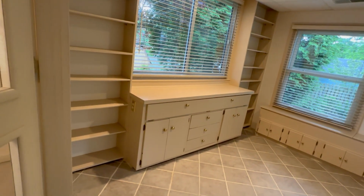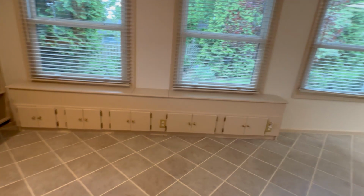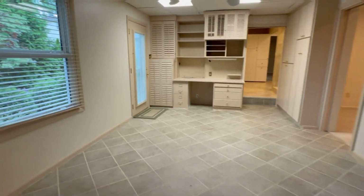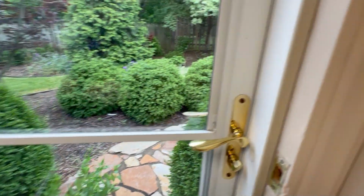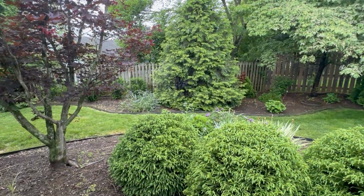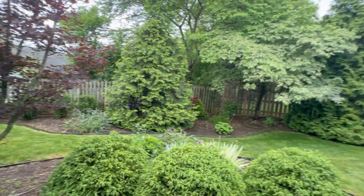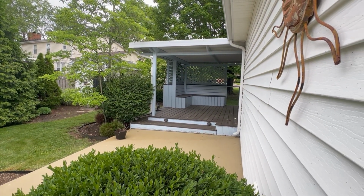Now look at this room out here. Maybe this was a, I don't know, a craft room, a homeschool room. Look how large this space is, all tile. We're going to take a quick look outside because whoever lived here did such a good job with flowers, and it's just so nicely landscaped. There's a covered porch there, and we'll check that out on the other side.